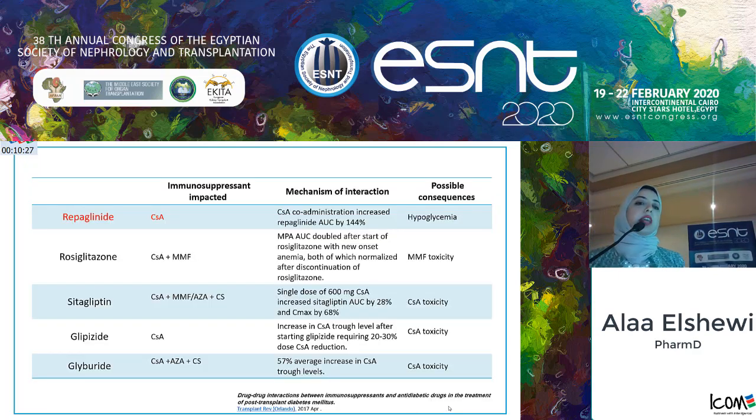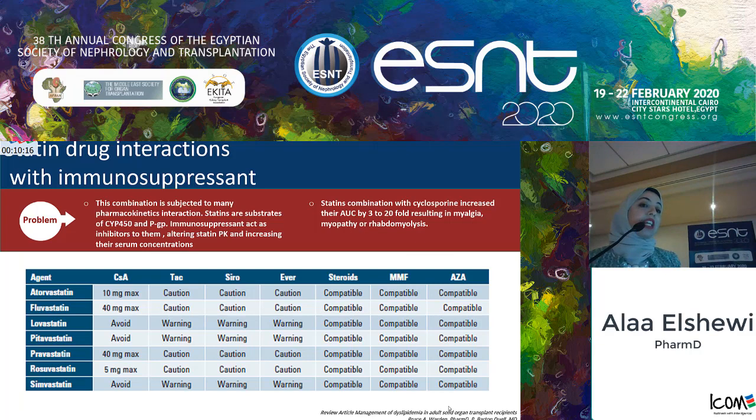This table demonstrates the interaction with anti-diabetic drugs. Combination of repaglinide and cyclosporine will lead to hypoglycemia, and this is very often seen in practice. Also, there is an interaction between immunosuppressants and statins, as immunosuppressants are inhibitors of the cytochrome and P-glycoprotein system, leading to increased levels of statin, and it may cause myalgia, myopathy, or rhabdomyolysis. This combination should be used with caution, except for cyclosporine. We have provided maximum doses to be used. For instance, atorvastatin, we should not exceed 10 milligram, and for rosuvastatin, we should not exceed 5 milligram.